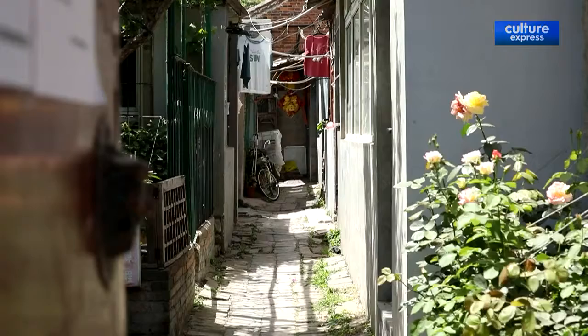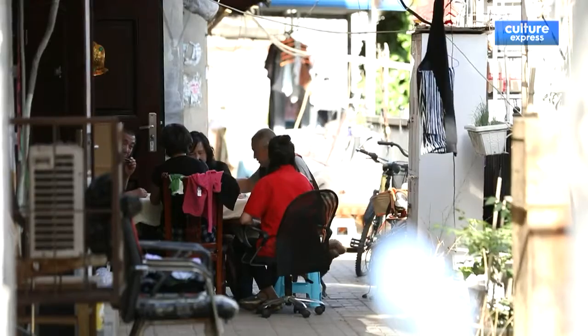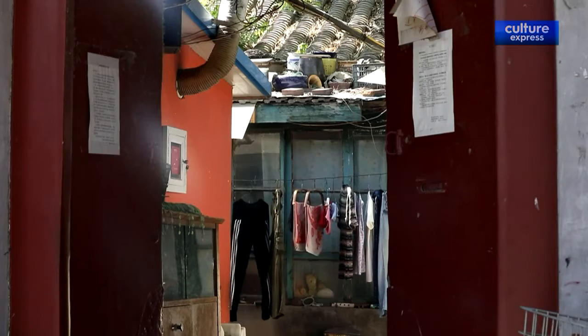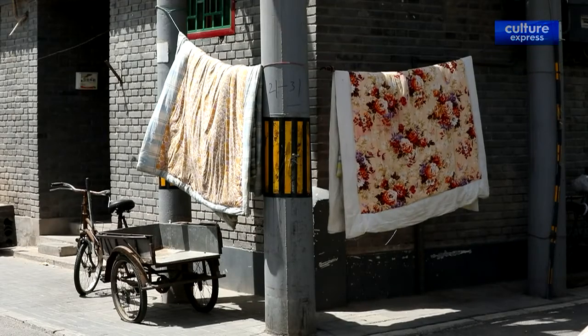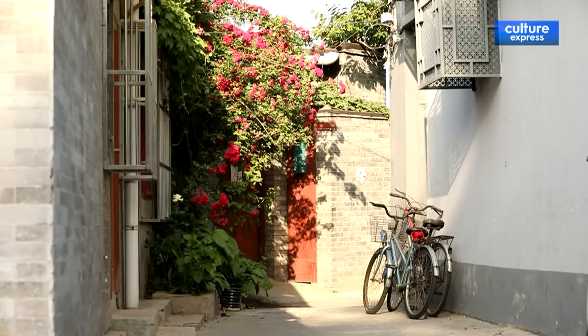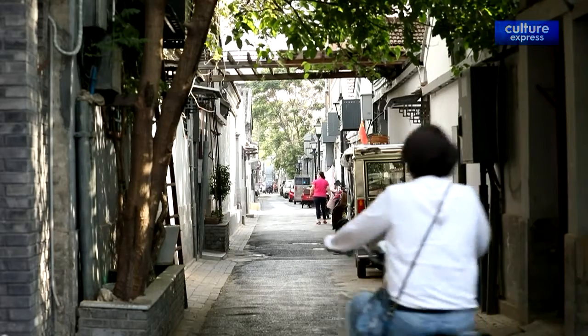Over the years, many dwellings have been falling apart. Truly authentic hutongs are no longer ideal living spaces by today's standards. So how to preserve and restore hutongs has become an important point of discussion in the urban development of Beijing.